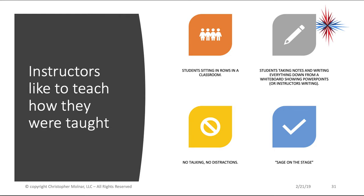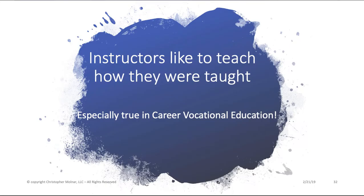I see this frequently, that even after we bring additional resources and technology into a classroom, the instructors have a tendency to go back to how they were taught. Okay, that is a challenge. It's especially true in career vocational education, where you had your related instruction. You had your classroom education. It was very strict. It was, this is the way we're going to do it, because most trades taught in that manner. And then the students would go out and do their apprenticeship and eventually get their real education where they were allowed to think.